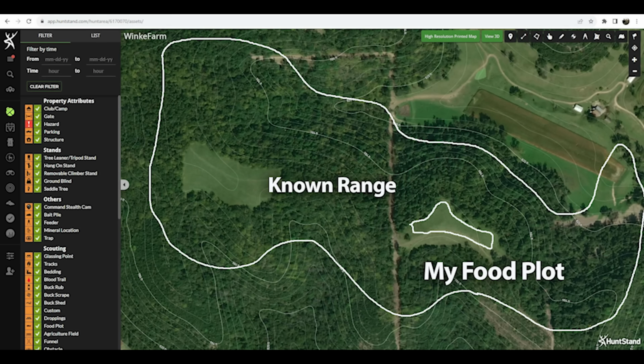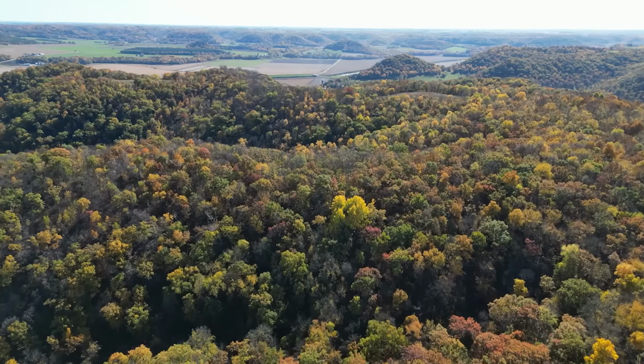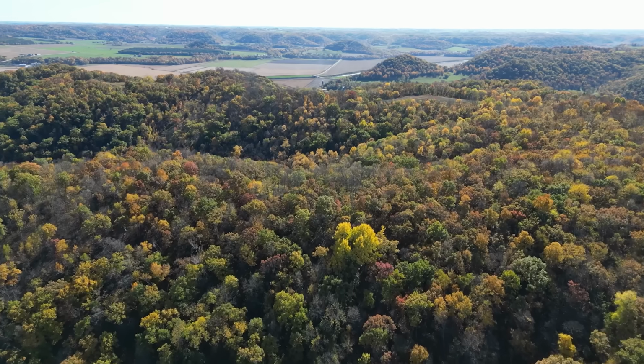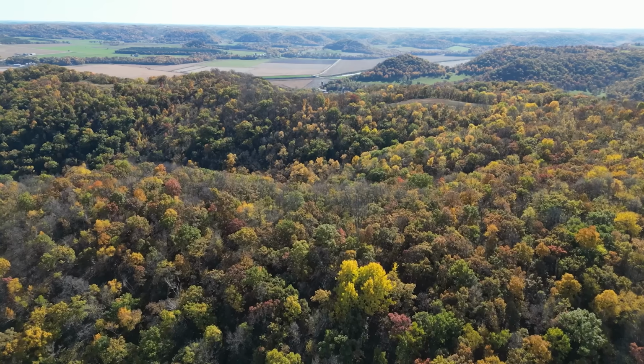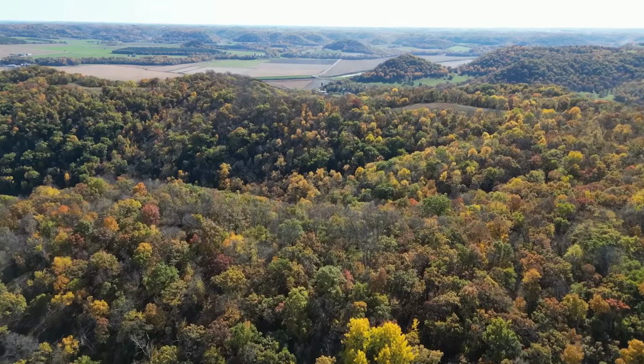Plus, you go to the next level, there are oak trees everywhere. So where really are they feeding? It could be any place. This whole timber is just loaded with oak trees. So again, they're spread out, potentially feeding just about any place they please.